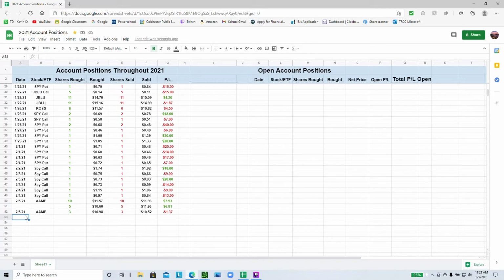On 2-9, so today, these are the trades I took. I had bought CHCI. How many shares did I buy? Three of them. I bought them at 13.46667. Sold three, not two. I have some technical difficulties today. Sold them at 13.07.